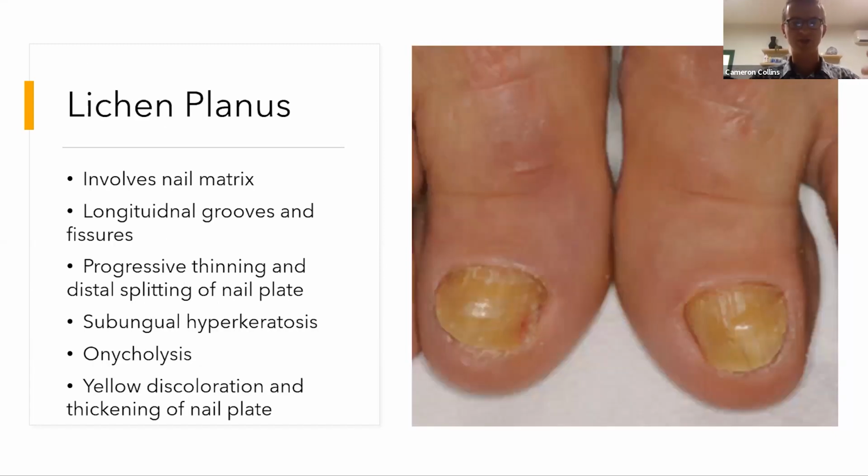Lichen planus, which is a chronic inflammatory disease, so basically commonly involves the nail matrix, which causes longitudinal grooves and fissures, as well as progressive thinning and distal splitting of the nail plate. It also commonly affects the nail bed, causing subungual hyperkeratosis and onycholysis. Hopefully we're seeing a trend here that all of these conditions are presenting with similar characteristics, but a few different characteristics as well. And particularly in the toenails with this condition, it often causes yellow discoloration and thickening and gives it a yellow nail syndrome-like appearance, which we'll talk to in a second.